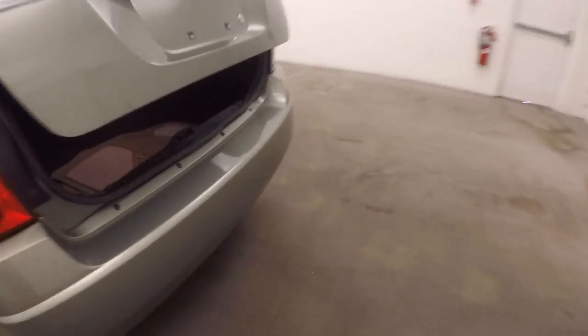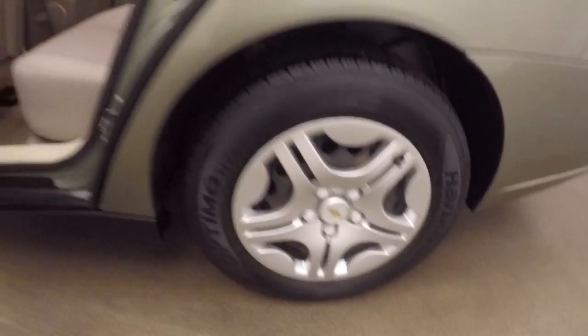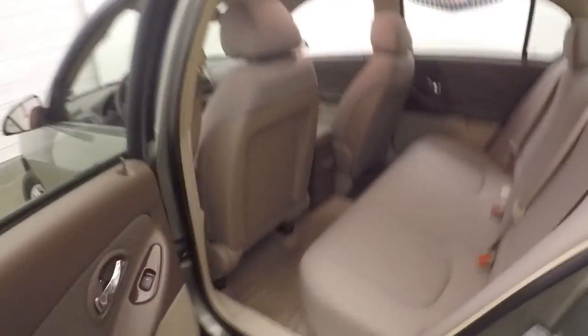Walk around the back here. Inside the trunk. Nice large trunk, plenty of space for cargo. You got your steel wheels with your silver covers. Interior's in good shape, plenty of room for passengers, nice and bright.